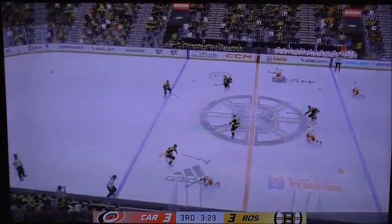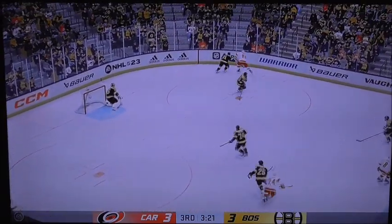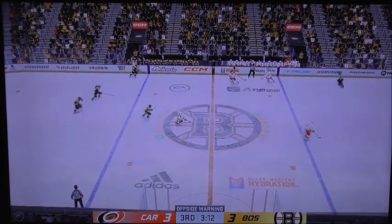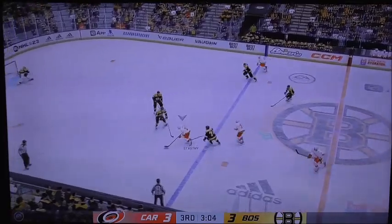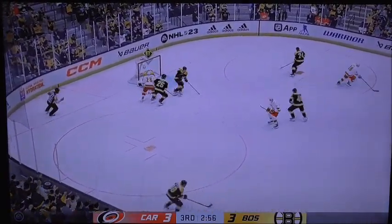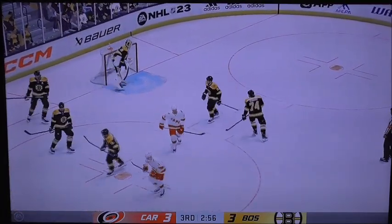Here's Jarvis with the puck. 3:40 to go in the third period. Now Orlov, skips it over again to Gostisbehere. Passes to Burns, finds Staal. Shot right toward the net. Shot stopped again by Ullmark. He holds the puck with under 3 minutes to go in the third period.